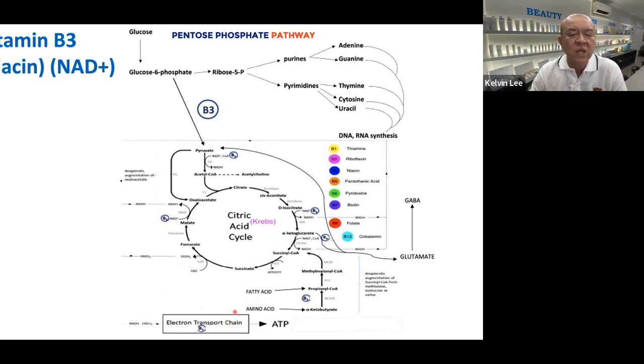I do not want to elaborate over here because it takes a lot of time. Convert energy from the Krebs cycle to electron transport chain. So it will make this NADH and NADH2 and bring into the electron transport chain to form ATP.